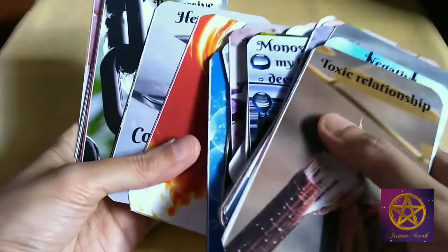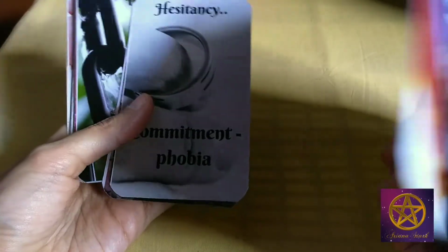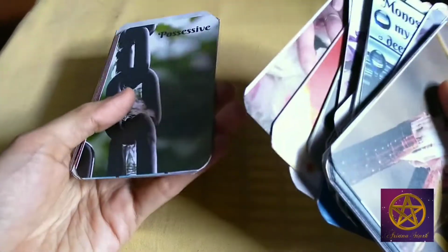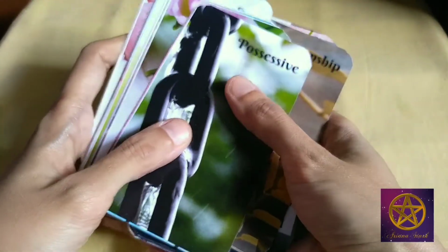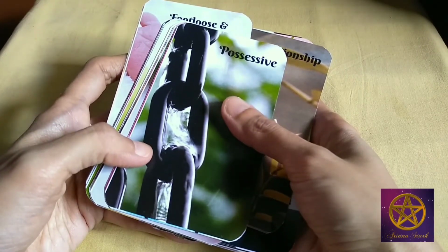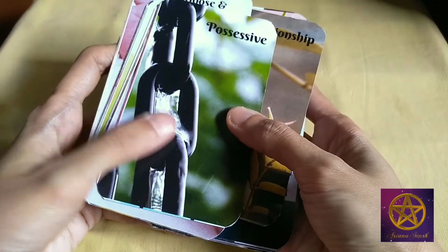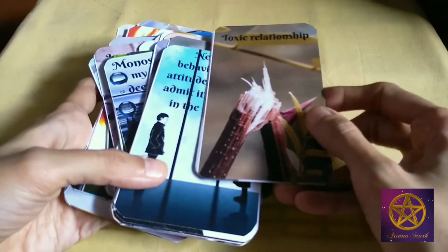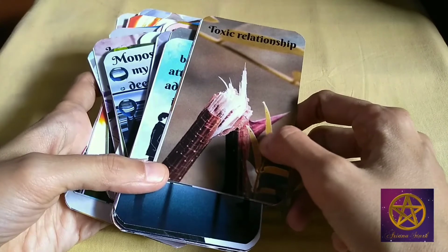There's jealousy and suspicion, there's hesitancy. In fact, each card has a message, and the imagery is such that it conveys a deeper meaning. Like you say, possessive, maybe you feel that you're very chained in this relationship, so much so that there are cobwebs here. Then this is a toxic relationship that you need to get away from. You need to snap out of it.